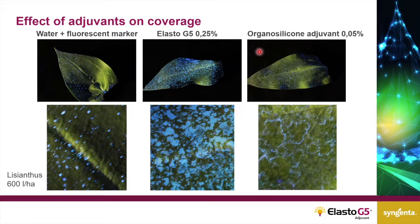Now, organosilicon adjuvants are out there and available, and they have proved to be effective in some situations. But this is the comparison. This is what we're looking at. With an organosilicon, you are moving liquid quickly. So what we've got here is these coffee cup rings around the outside where it is sat there. That is what we're trying to avoid by using a high quality adjuvant such as Elasto.